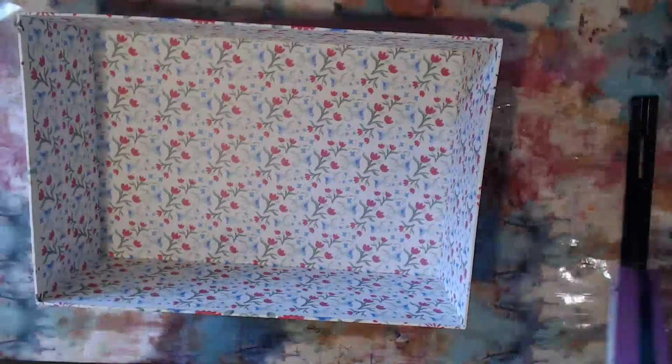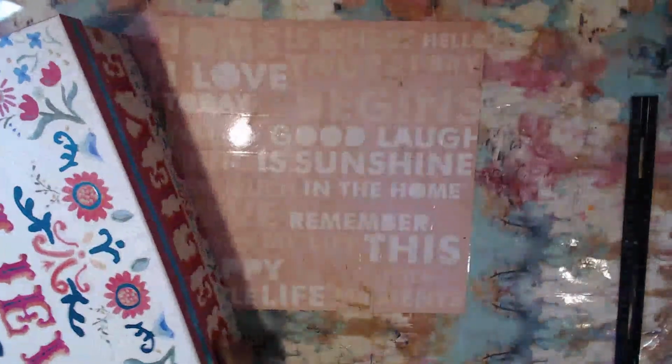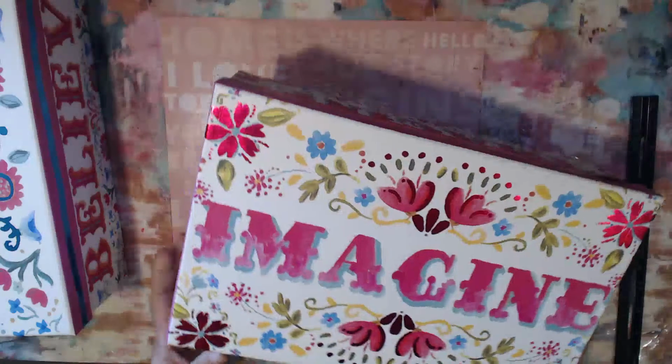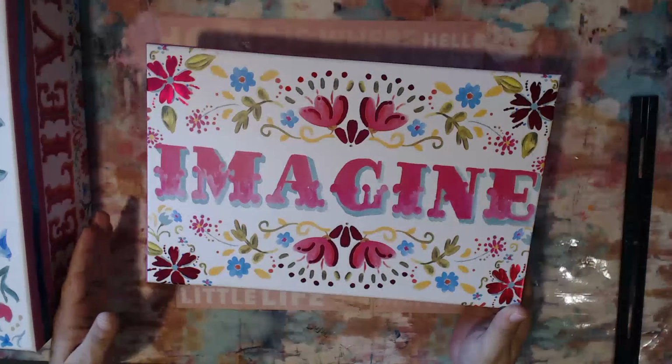I haven't caught one of these sale boxes for a long time. This is not the first time that they do this. So we're going to start stacking these babies up. Here's another one. This one's a little bit smaller, and it says Imagine. Maybe just move that one for a better frame.